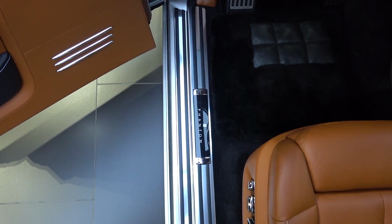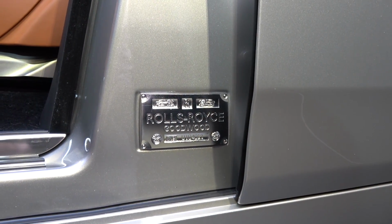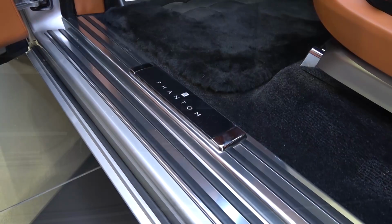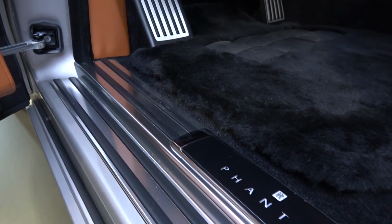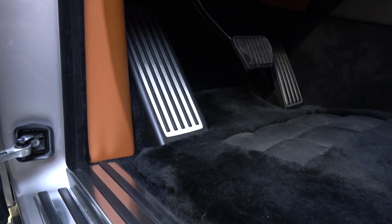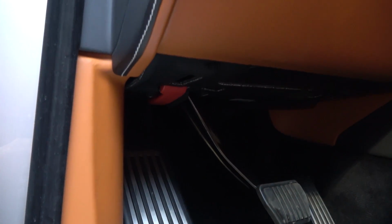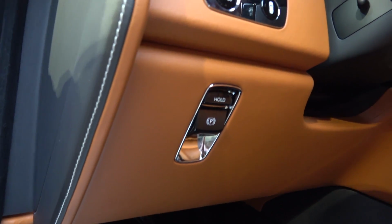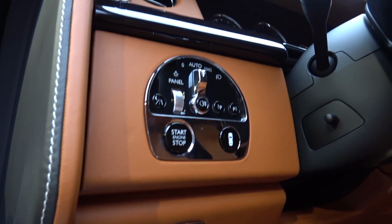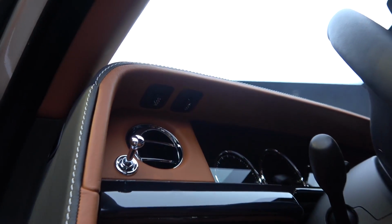Below, the sill kick plates are finished with the optional Illuminated Plaque, and just behind, the optional polished VIN number plaque. Now moving inside, we can get a better look at the Illuminated Plaque, the lambswool carpets, the pedals, bonnet release catch, parking brake and park hold, engine start-stop button, exterior light controls, first manually adjustable air vent, and the auto close controls for the doors.